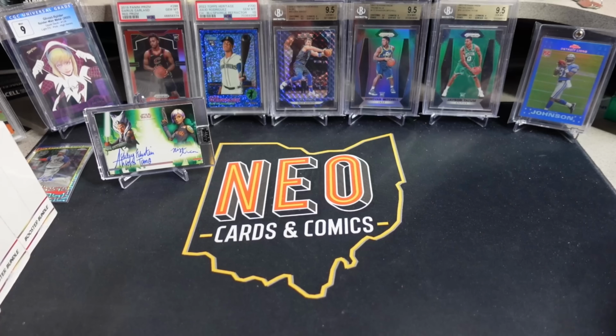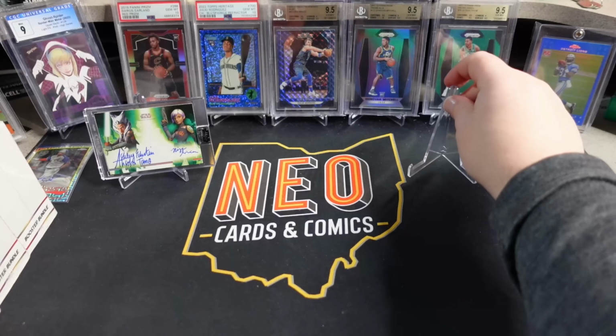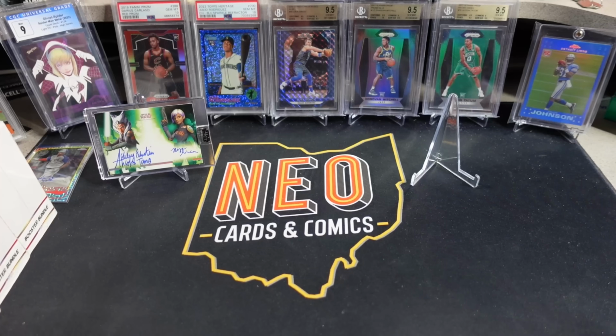Pickup number 2. I don't know if I have this exact card, but I have one very similar to it. But anytime I run into one of his autos that look pretty clean, I'll at least ask the question of how much they have on it. They had $45 on this. I offered 30. He said 35, and I said, you know what? Nah, I know it's only $5, but I think I already have one of these, so no sweat.